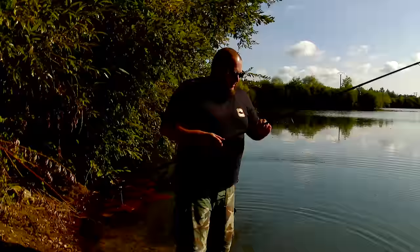The rod I got a run on yesterday was fishing with a zig. The tower of the lake is pretty deep, like 2.3, 2.4 meters, and it's a pretty wide clean area surrounded by weed all around.